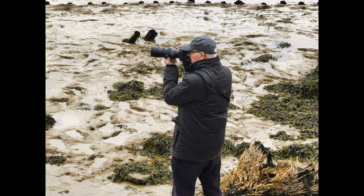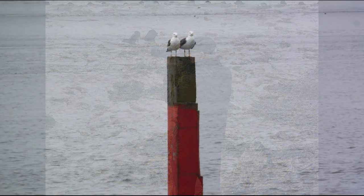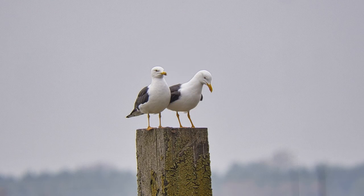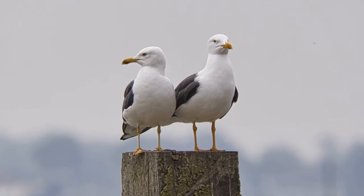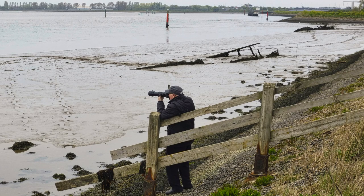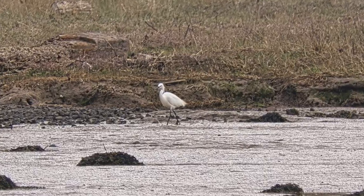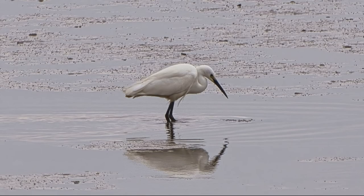Have you had that feeling that you're being watched? Well, as it is, I was, by this pair of gulls. They were watching every move I made. But as I was looking down, I could see in the distance a little egret. And I managed to zoom in and get one or two shots of this interesting little bird as it walks across the mud looking for its dinner, I expect.